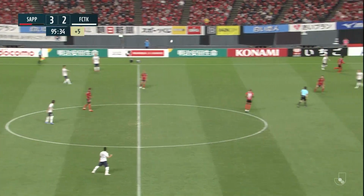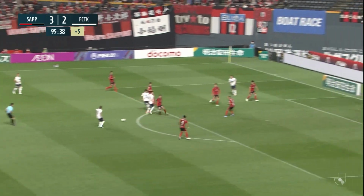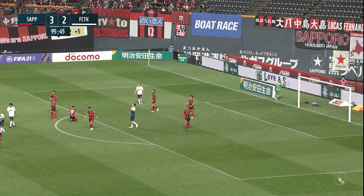Gonna move quickly here, Shinada. They found a chance, they found an opening. Can they get the shot away? Maybe they can. They do, but Mita's effort is up and over, and our referee has seen enough.